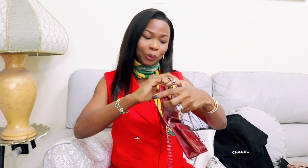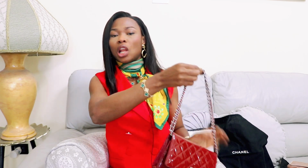Next on my list is this patent leather wallet on chain in a glossy, shimmery look. Stunning. Look at this beauty, a vibrant shade handbag. The chain is very long, but nobody going to an elegant wedding is going to carry it crossbody. So what I do to make it look dressy is turn the chain in and carry it as a handbag, like so, or like a clutch.